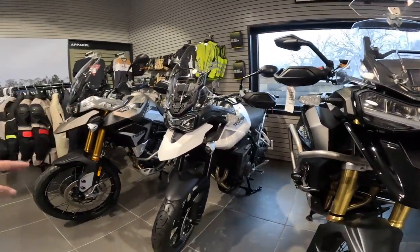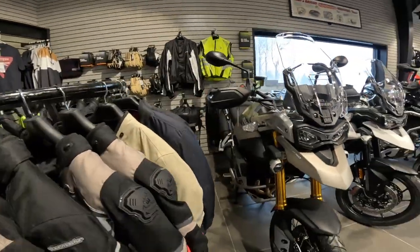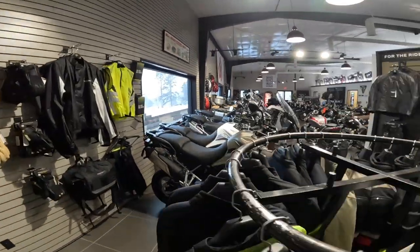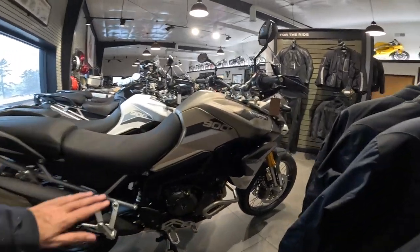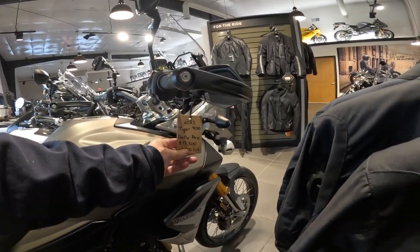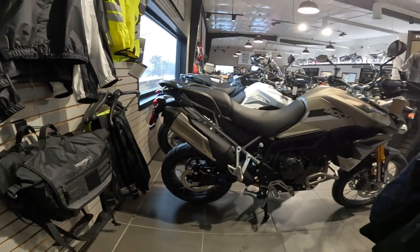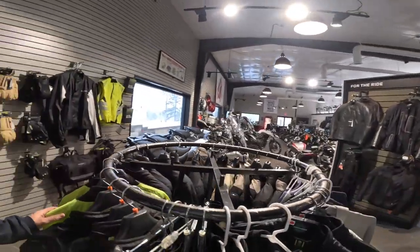And then here are the 900s. And this has got to be one of my all-time favorite motorcycles right now. This one right here. Let's jump around and get a look at that. Isn't that gorgeous? I can't remember what that color is. Sandstone or something like that. This is a Tiger Rally Pro. It's got the 21-inch wheel, the 900 motor, the 888 they call it, but just a beautiful bike.